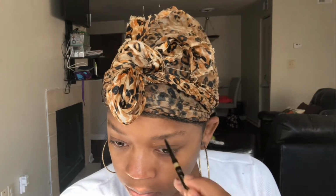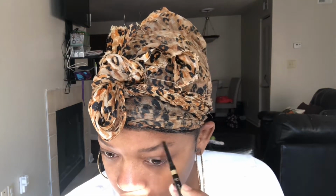So I'm gonna start off with this brow right here, and I'm only gonna do one brow on camera because my brows take me forever. It's like the longest process in doing my makeup. So what I'm doing is I'm just going to go in like upward motions with the pencil and go in the same direction as my hairs are going on my eyebrow. And I'm just going to continue to do this until I get my desired thickness.